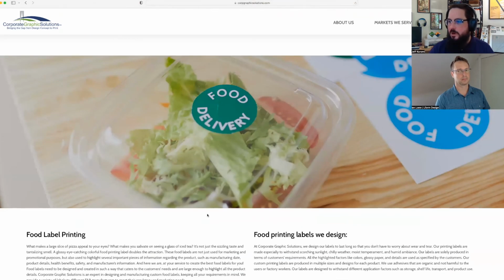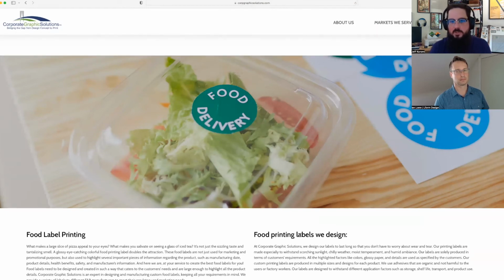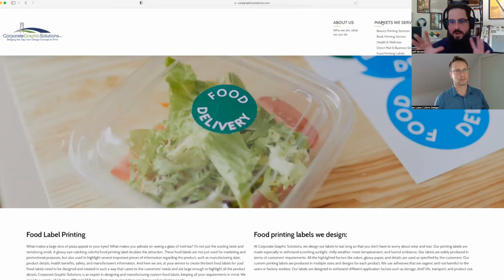There are times when stock photos need to be used because there just isn't a budget or there aren't images, but it looks like they do have imagery. So if you have that, you really want to show it off. You want to show what this stuff looks like. And the style of the photos is great. They're not just on a white background showing the packaging.